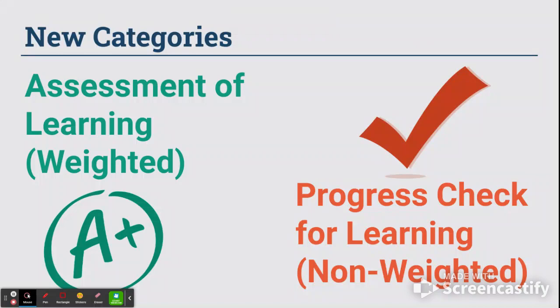I will be giving you some more information on the two new grading categories we will have here at Nelson this year. The first one is going to be called our Assessment of Learning, and these are your weighted grades. You will have at least 6 of these per 9 weeks, and these are going to be averaged together for your grade for your progress reports and your end of 9 weeks average.